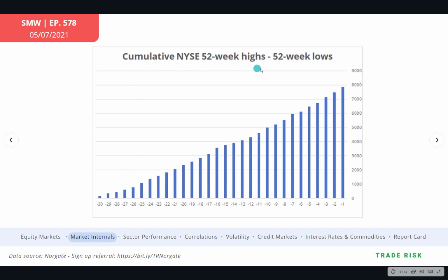Now, if we put those breadth numbers into context, we chart the cumulative number of stocks hitting 52-week highs minus lows. This is a picture perfect uptrend at this point. You can see it up into the right, very linear, growing and moving exactly how you want to see it. So this is the underlying strength of the market illustrating itself when you visualize it in this fashion. I think this speaks to just the strength that we're seeing out there.